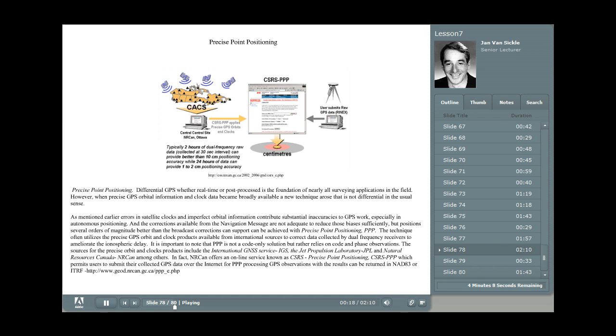As mentioned earlier, errors in satellite clocks and imperfect orbital information contribute substantial inaccuracies to GPS, especially in autonomous positioning, in other words, not differential, without the base. And the corrections available from the navigation message just aren't adequate. But positions several orders of magnitude better than the broadcast corrections can be achieved with this precise point positioning method. This technique utilizes precise GPS orbit and clock products available from international sources, we've talked some about that, to correct data collected by dual frequency receivers to ameliorate the ionospheric delay.